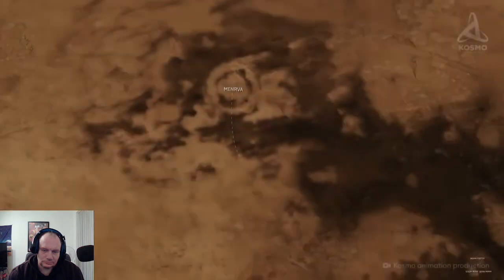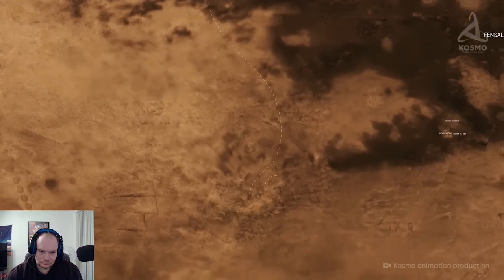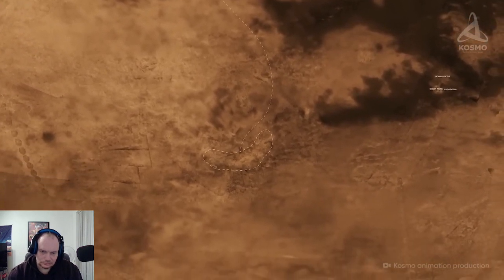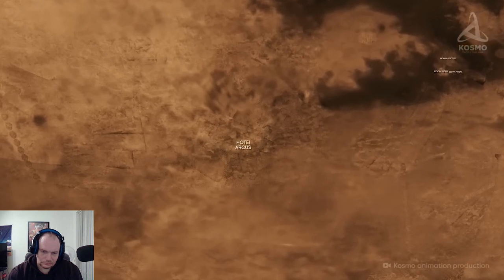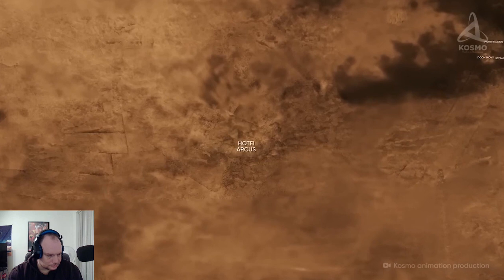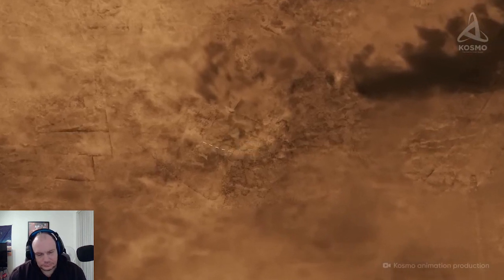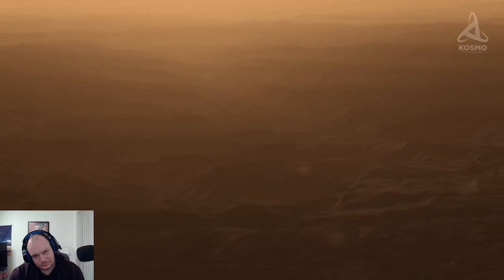Our flight next takes us to the south. Here is one of Titan's most impressive and mysterious landmarks, Hautei Arcus. This is a unique formation in the solar system and is a bright arc-shaped region about 600 kilometers long. Radar data from Cassini shows that Haute Arcus is a natural boundary between the Rocky Mountains in the northeast and a wide valley in the northwest.